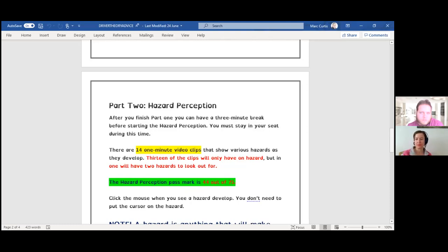So what does Joey mean by that? Well, an example would be if you're driving down the road. By the way, the video clip is you driving a car down the road, and it can be a built up area, urban or suburban. It doesn't matter. But say there's a young fella standing beside a bike on the road. If you click there, you've clicked before the window, because the developing hazard will be him getting on the bike and coming towards the road.